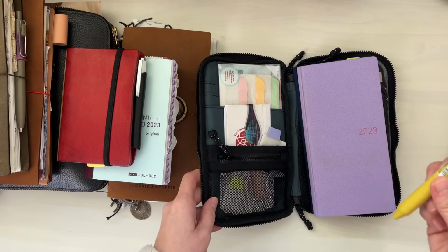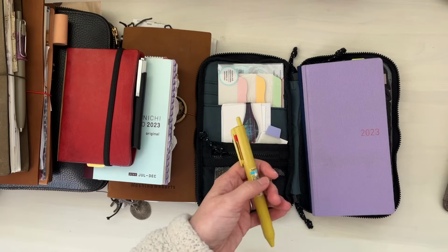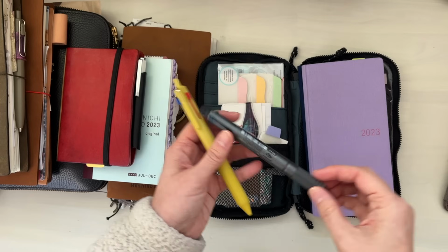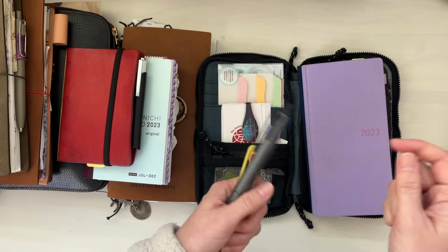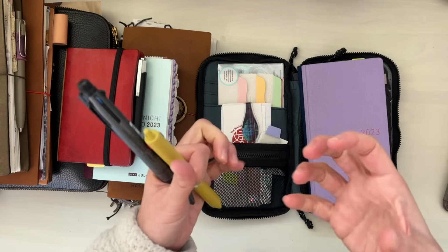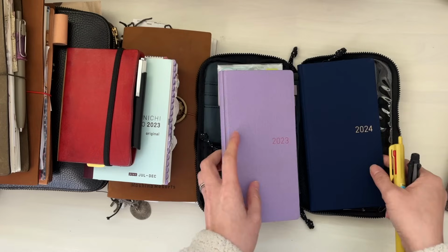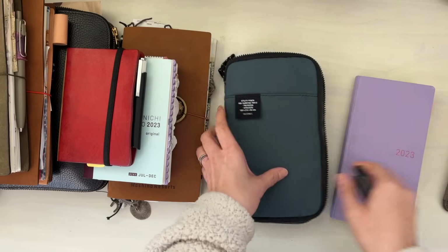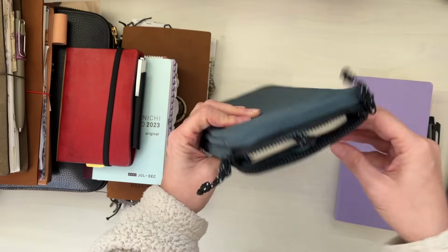The pen that I usually use is either a friction pen or one of these multi-pens. I really like my Jetstream. It has 4 different colors. Sometimes I will color coordinate. I use red, especially if I need to do something important. I don't have a pen clip, so I'll usually just toss it in there, and then I will zip it up like that.